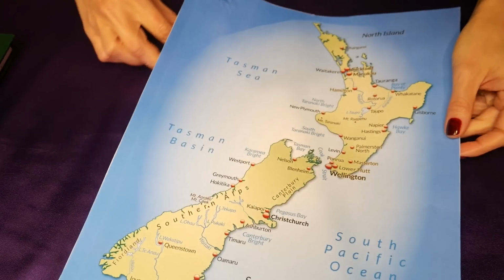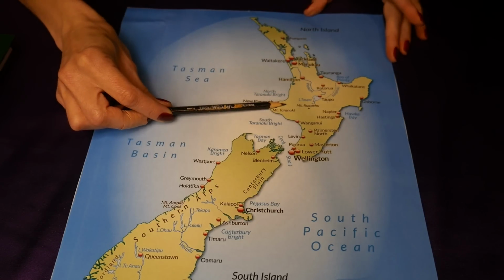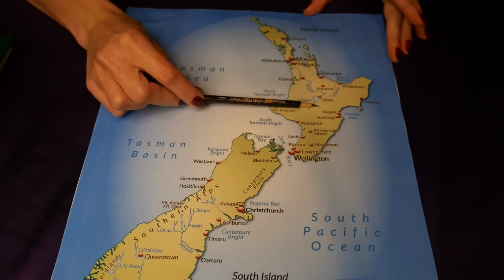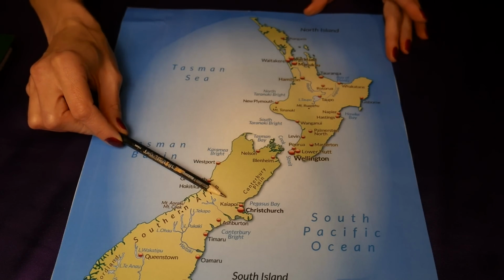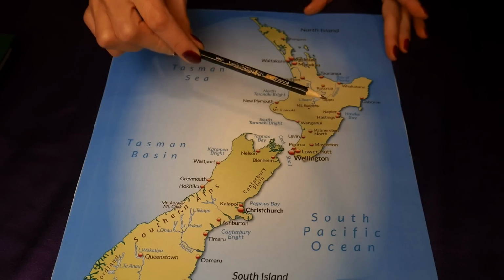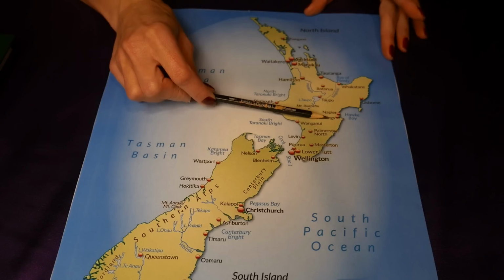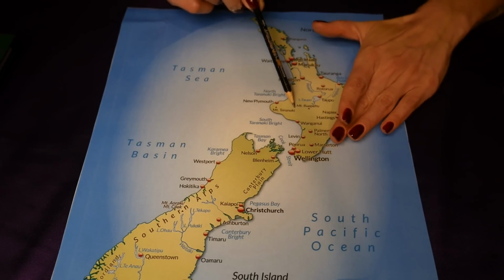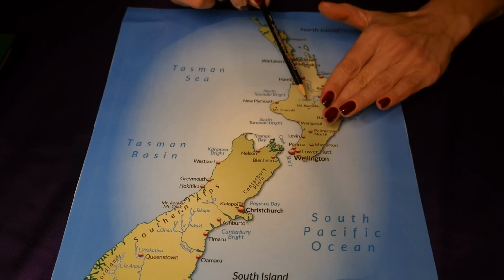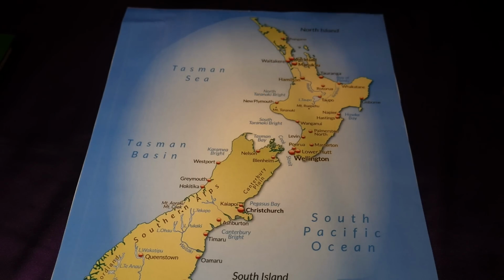I want to show you this map one more time to tell you one more thing. Hihi birds were always only on the North Island. They never went to the South Island. So this is a bird we call native to the North Island. We call it endemic because it can only be seen in this area. You'll never find these birds in any other country on Earth.